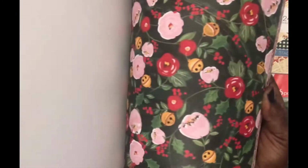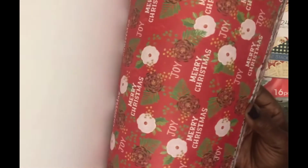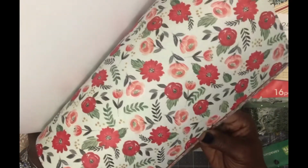Look how pretty that is. Try to flip through. It's not double-sided, guys, so, oh, that's pretty. The black and white, you can always use in any project. Very pretty paper. I like the plaid. Oh, that's pretty. Sorry if we can't quite read it. Let me turn it a little bit. Again, black and white, goes with anything. I like the presents. Some more flowers, floral or poppy, whatever. Some more plaid. I like that.